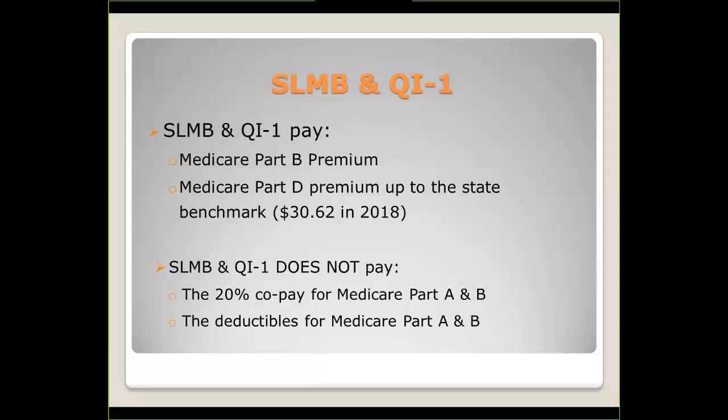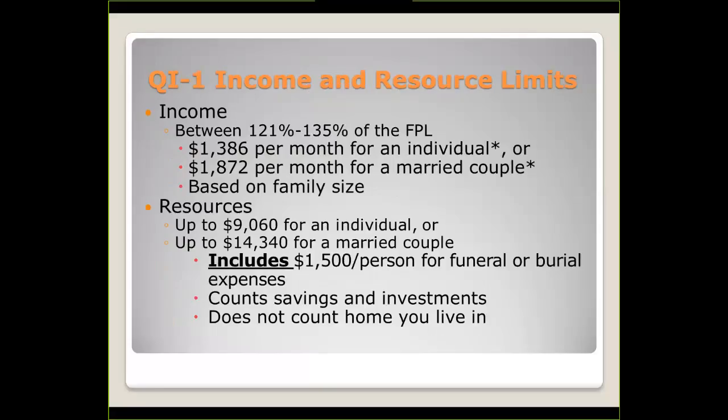So if you qualify for the QI1 income guidelines, which I'm going to put back up on the screen for you, you qualify for the benefit, but the state has no more money because it ran out because they have the maximum beneficiaries for QI1. Even if you fall within those guidelines, if state funding has run out, you will not qualify for QI1. So it is a grant-based program. When the money runs out, no one else can qualify. Go ahead with your questions, Lonnie.